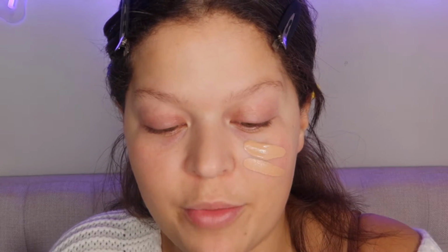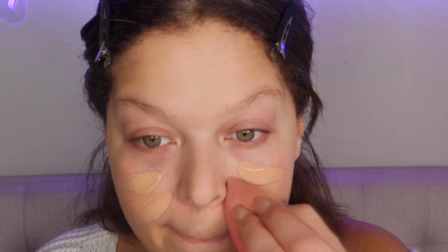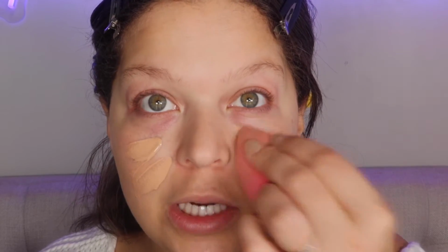The hardest thing about summer into fall, what shade do we use? Okay, I'm going to start with this much and we're going to blend. I don't want you to watch this magic.